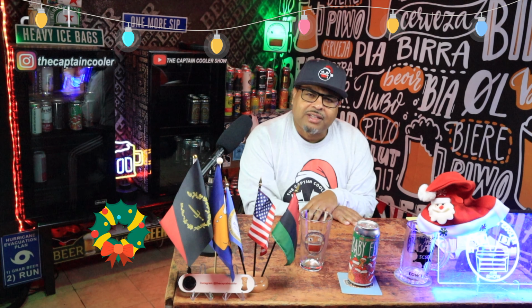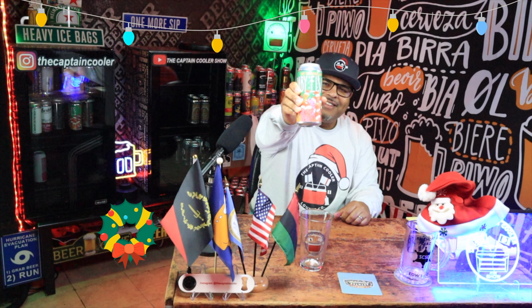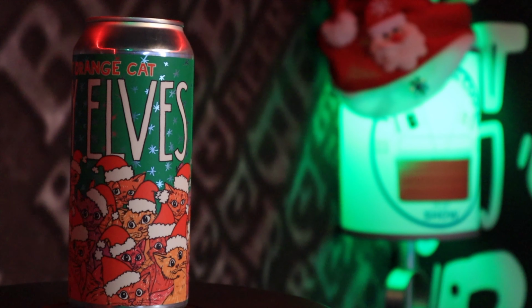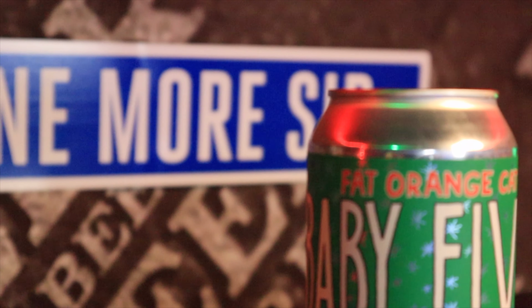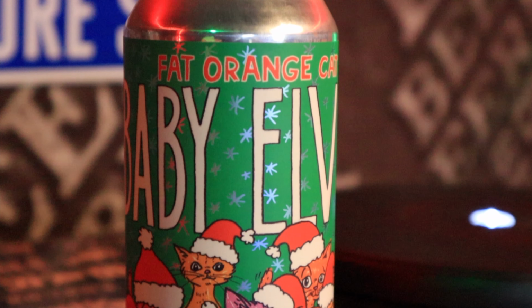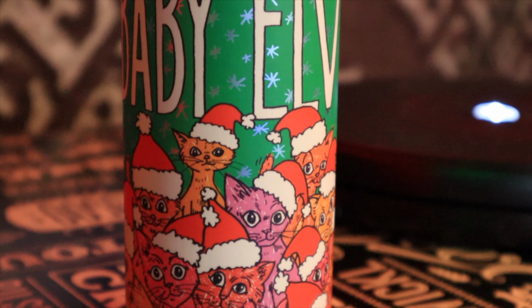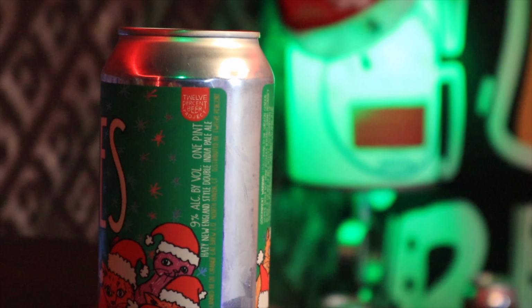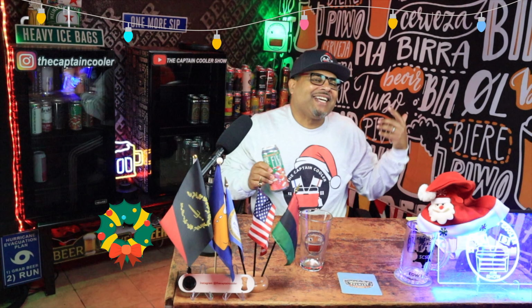Let's get right into this can. Right away, check out this can. Oh yeah, right away you see this very festive Christmassy can. You see the green, the red, and those snowflakes in the back. They're kind of glowing, it has a little shine to it. And right on the top it says, Fat Orange Cat, that's the brewing company, Baby Elves. This thing's a hazy IPA. You got the cats, all those cats, the Santa hats. Things running at 9%. Very cool. So that was the can.